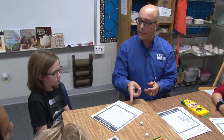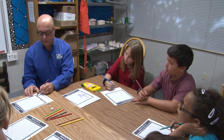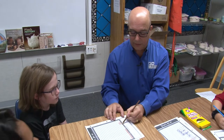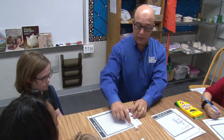Is there any other way I could have covered 10? That looks different than that. Yeah, how? You could go ahead and put the 5 on the other side too. So I could go 5 like this and 5 like that, and then I could color these all in, and then I've got 10. And then you can do a vertical too. I could have gone like this, 10. So there are different ways to do this, right?